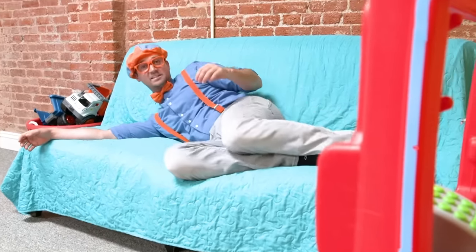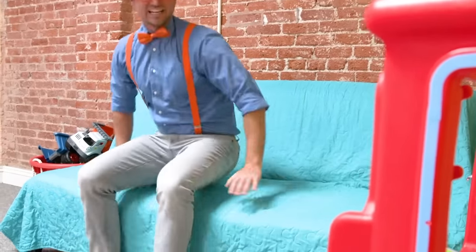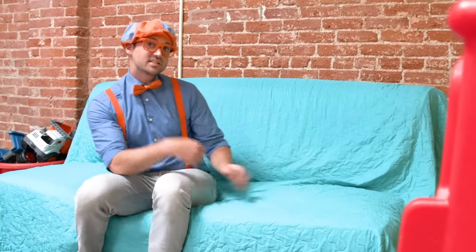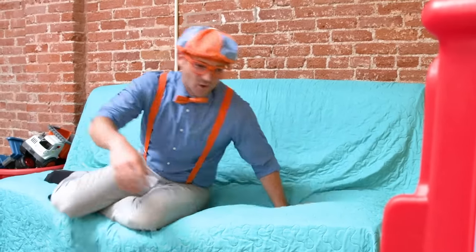Ooh, wait a second. No time for napping. But this is a nice comfy couch. You see what color it is? This is an interesting color. This color is the color turquoise. Wow, it's kind of like a blue and a green mixed together. Woohoo! But no time for napping. It's time to do some rolling.